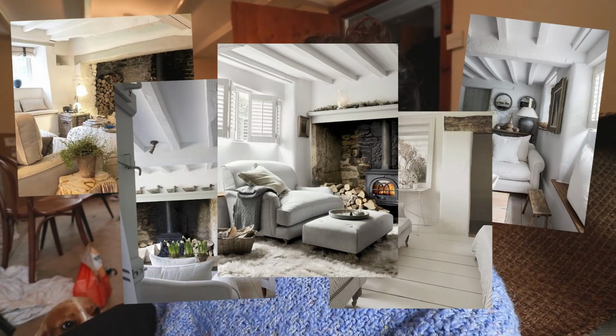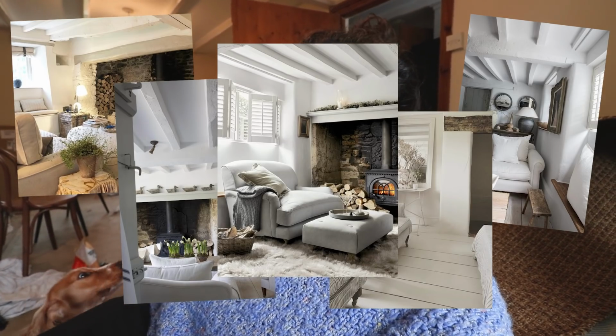And I've been looking at lots of pictures on Pinterest. I'll put some up here of just white cottagey living rooms, and they look so lovely to me. If we paint it white and it feels far too white, then I'm probably going to change it and put an off-white kind of colour on the walls.